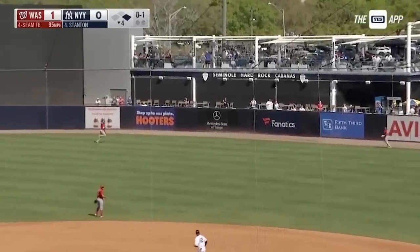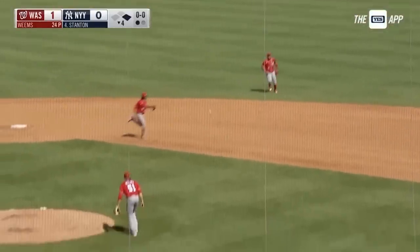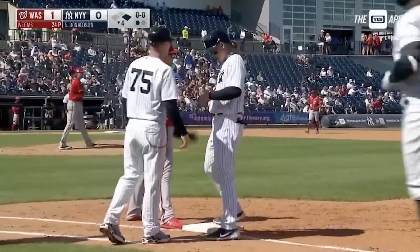Sin. High fly ball. Onto the track is Garrett. Rizzo tags and draws the throw.